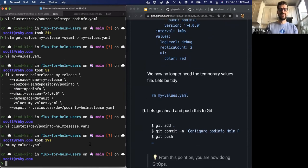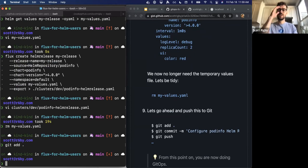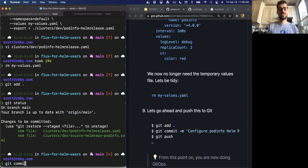So I can use git add everything. Because now we're going to go ahead and deploy this to our repo purely by pushing to git. And that will work because the Flux components, specifically the kustomize controller and the source controller, are looking at our source. And when we push it there, that will be automatically imported into our cluster. So we'll do a git status. You can see these two new files. We do a git commit. For now, I'm just going to do something simple, but ultimately you're configuring the chart.